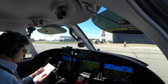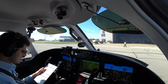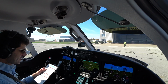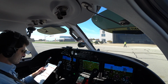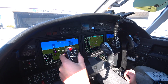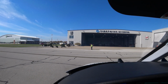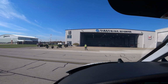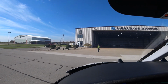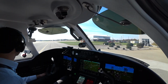Takeoff data is posted, avionics are checked and set, altimeters 30.21 three times. Landing field elevation is definitely Oshkosh. We love seeing 809 feet in there. Messages are normal, and let's rock and roll. Watch out for the Cirrus on the right. It's like uphill here, geez.